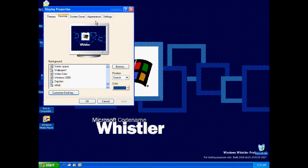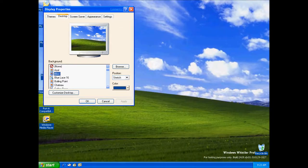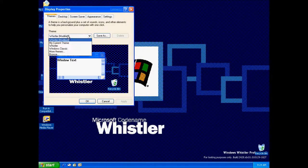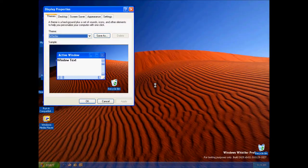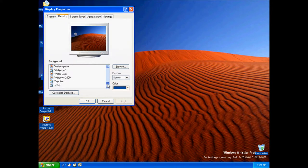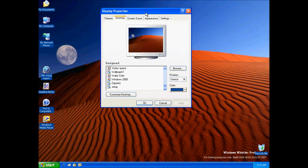But however, with this build of Whistler, normally in XP the default wallpaper would look like this. However, it does not. If you select Whistler, the default wallpaper is actually Red Moon Desert. That is an ugly wallpaper. Let's switch back to this.